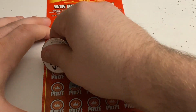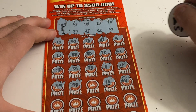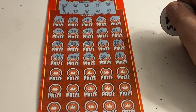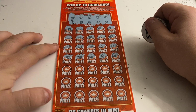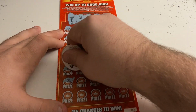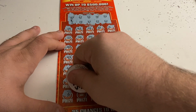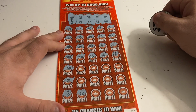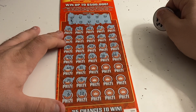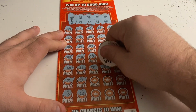39 and 48, 40 and 49, 13. There we go. 69 and 21. 6 and 12. 31 and 4. Hey, we got a winner. We got a winner on the $50 ticket.